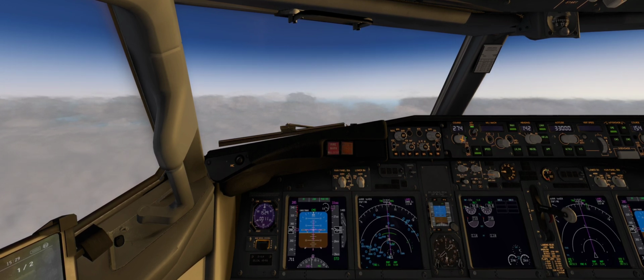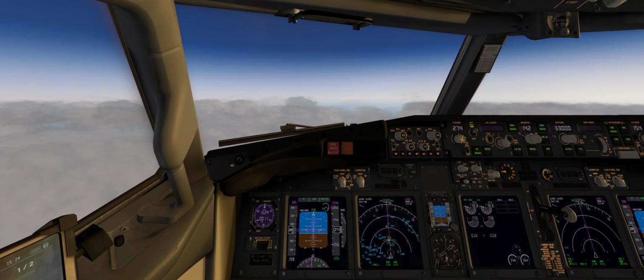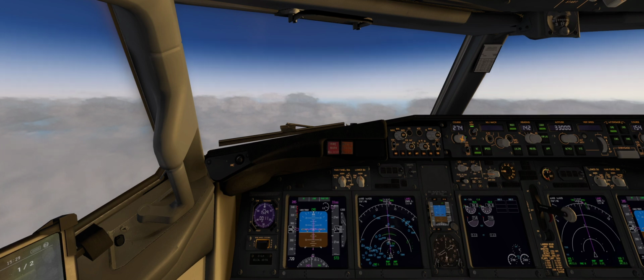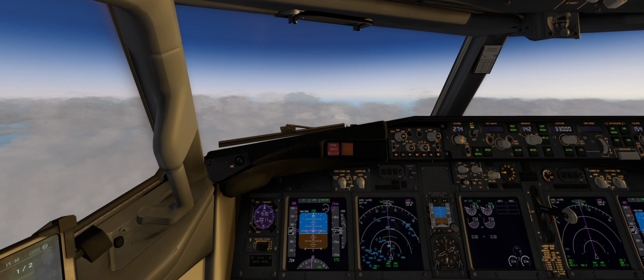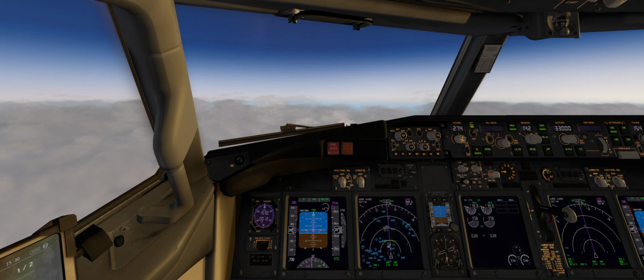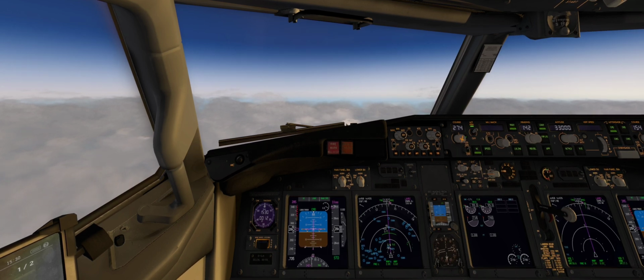For an F3 Delta Kilo, will it be the Willow 3 Bravo for Gatwick? Yes. Roger. Virgin 52 Bravo, descend flight level 140, Alpha. Descend 140. Skyways 111, climb flight level 280. Climb flight level 280, Skyways 111.